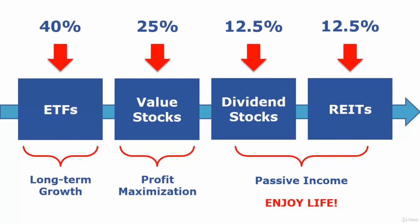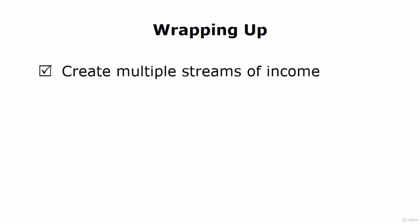Investing in ETFs will bring you a stable long-term profit. Investing in value stocks will help you grow your money faster. Investing in dividend stocks and REITs will help you create a good stream of passive income. Now, you have a robust investment portfolio. In order to get wealthy, you must find ways to increase your income. It's all about income, guys. You must create multiple streams of income.